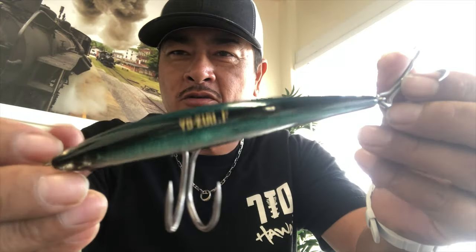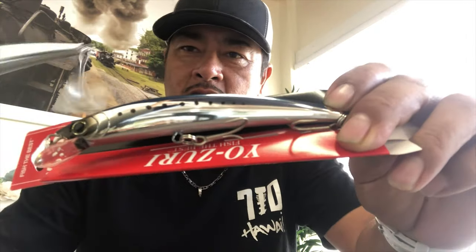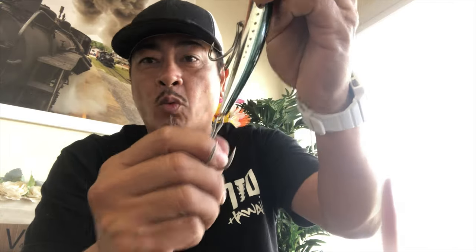Look at this. It's like an Opelu. See that? That's gonna destroy. So, we went from your basic star hook to the beefy Japan hooks. Look at the difference. So, there you go. This is the upgrade in the Yuzuri Crystal Minnow with the double Japan hooks. Guarantee not to scratch your lure, because it cannot. And guarantee to hold this thing way better.